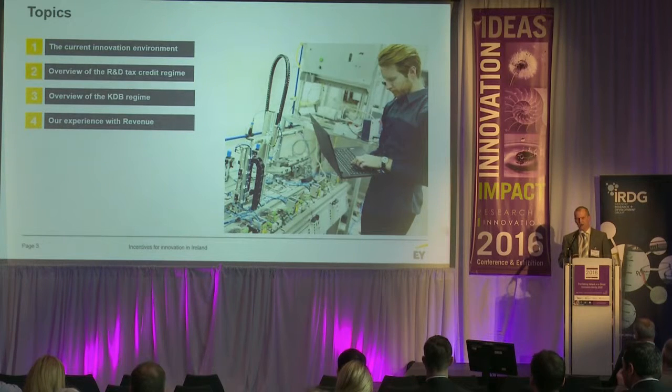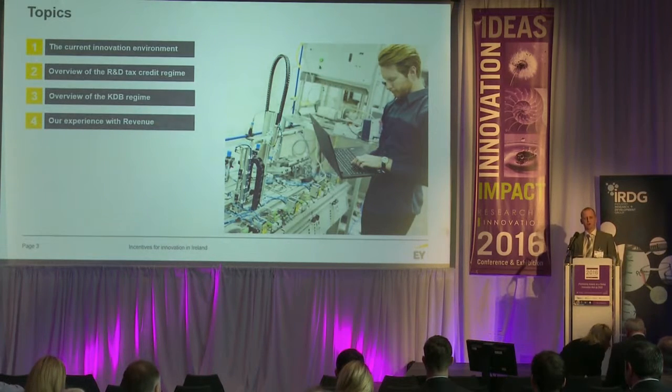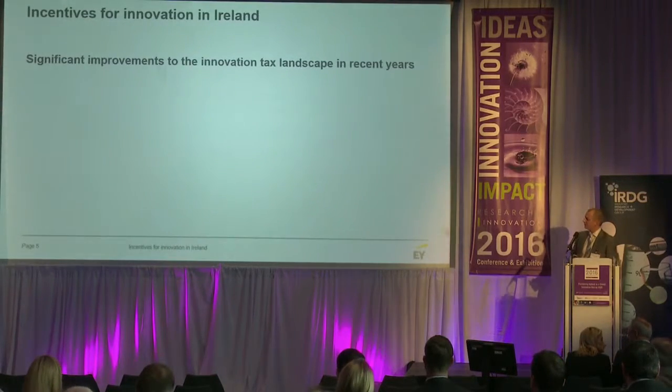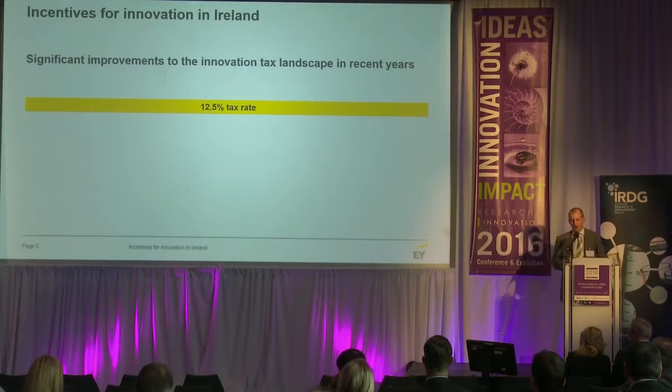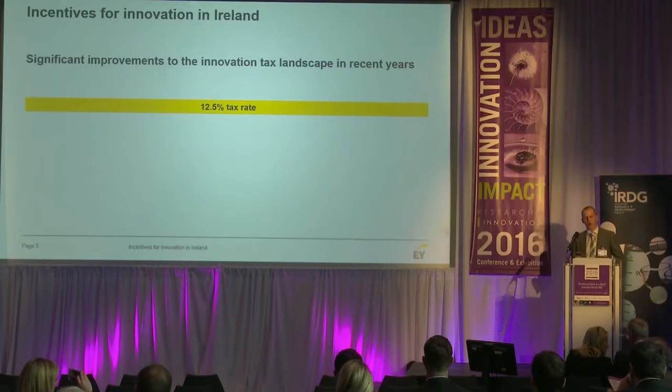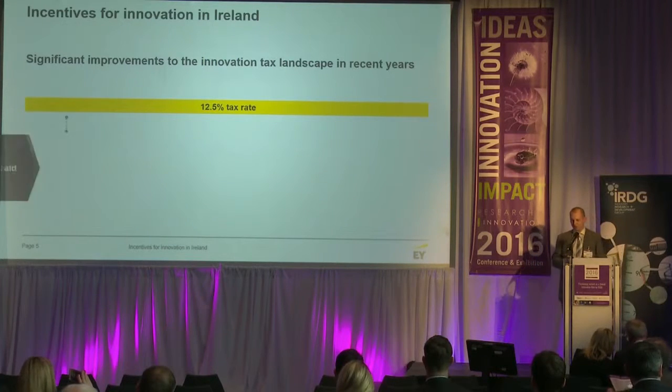Talk on the knowledge development box, the newly introduced IP regime that's brought in for 2016. And finally, I want to close with our experience with Irish Revenue, what we're seeing Irish Revenue go after on audits. In terms of the current environment, it's fair to say that all of this is underpinned by our Irish statutory 12.5% tax rate. That's the cornerstone of Irish tax policy.